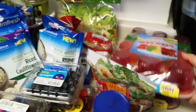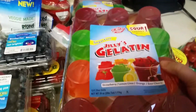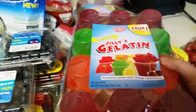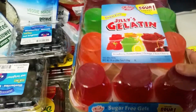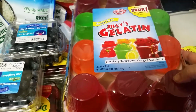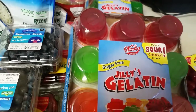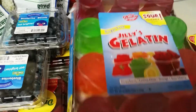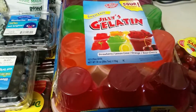I bought these instead of Jell-O brand because, for one, you get more Jell-O cups in a package. And for 2, because they used erythritol. And so the old version that I got just like a couple of weeks ago of these had erythritol, but these ones, see, they now say include sour cherry. And when I didn't notice it, I didn't think about it till I got home and I flipped it over. They're now using aspartame instead of erythritol.